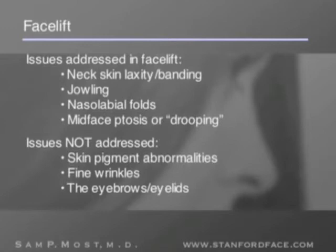People often think that facelifts do treat the skin wrinkles and things like that simply because you're tightening the skin so much. Well, really, you don't want to tighten the skin that much surgically because it just doesn't look natural. It's best to do it with the other techniques which I talked about earlier.